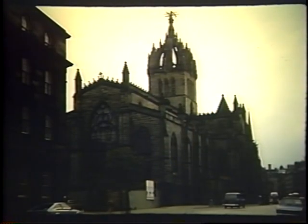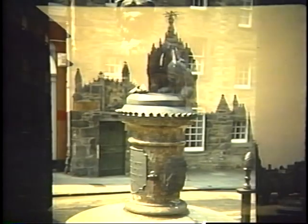This is St. Giles Church on the Royal Mile. Now the Royal Mile stretches right through Edinburgh from the castle down to the Palace of Holyrood, where the Queen stays when she's in Edinburgh.